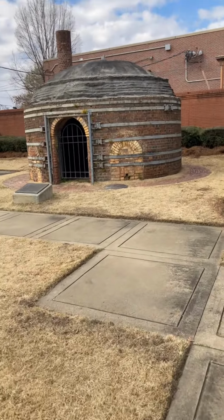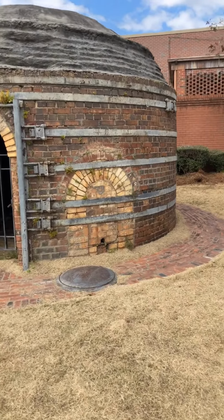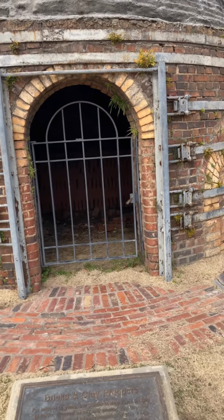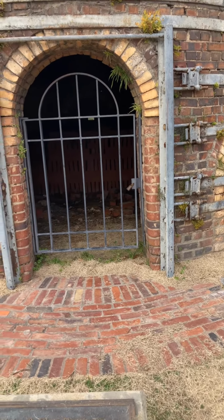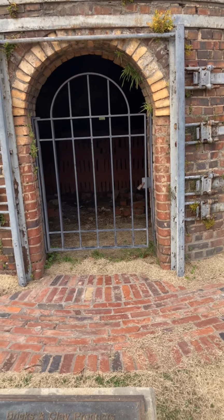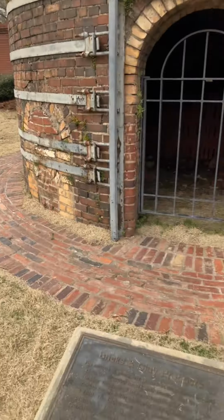Let's see what this thing is here. Looks like it had a doorway or something there at one time. Bricks and clay products. For millions of years, the Chattahoochee River flooded its banks, dropped its silt, and created vast deposits of clay. Because of this accumulation, clay and brick making began south of Phenix City. See, those trees on that side are actually Alabama.